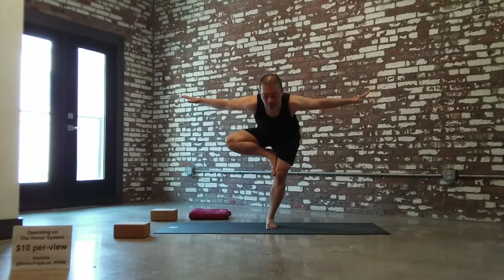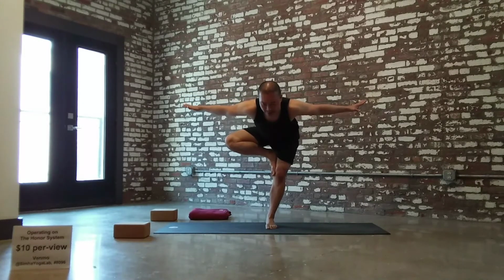So for tree today, take the arms out into a T position. Do the best you can to lean the torso forward to parallel the floor. Now it helps for you to keep a lengthier spine if you look forward slightly. That will help you lift your upper back.